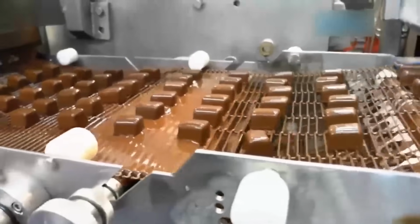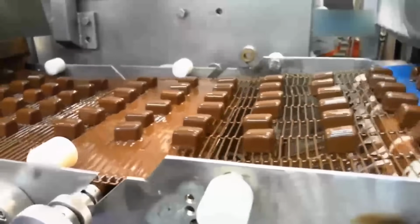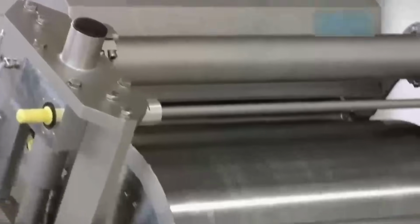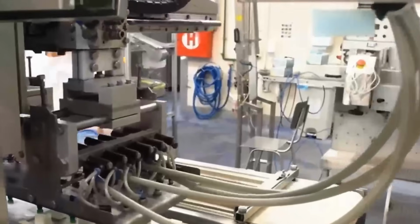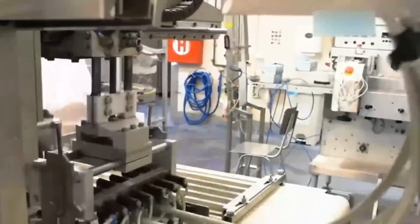Similarly, if a sensor detects that the chocolate curtain in the enrober has begun to thin, indicating an issue with flow rate or chocolate viscosity, the system can alter pump speed, activate an agitator, or send an alert to the line technician. These reactions happen in milliseconds, ensuring seamless operation with minimal human intervention.